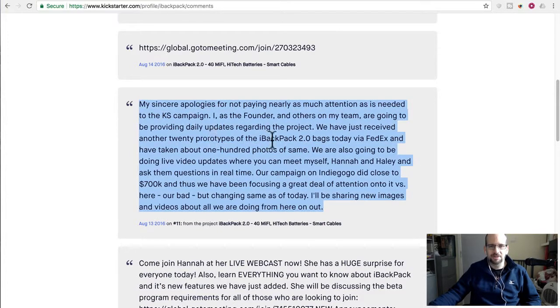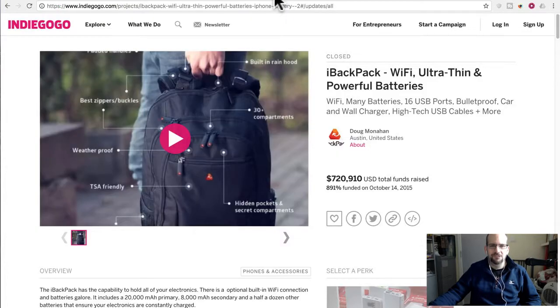They claim they were getting prototypes in August 2016. So, I guess the other thing I wanted to mention is $720,000 is a lot of money. It would probably be more than enough to make a backpack. It is not enough, by any stretch of the imagination, to develop and test and do QC and do whatever, and the shipping and handling logistics, and much less the design work for an app and a battery and a cable system and a whatever.